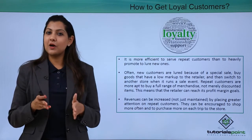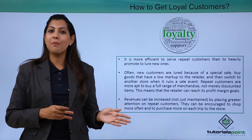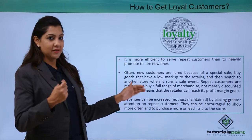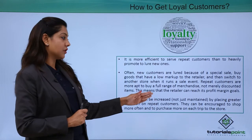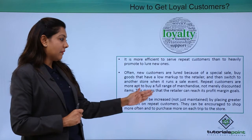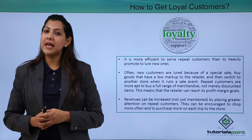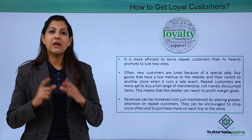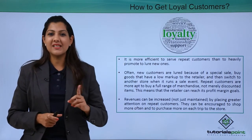But as soon as that discount, sale or promotion gets over, those new customers will flock back to your competition who was not giving them a sale or discount. They only come to you during a discount period, which is not a good thing. Revenues can be increased, not just maintained, by placing greater attention on repeat customers. They can be encouraged to shop more often and to purchase more and more every trip they make to the store. Hence, friends, always think more on how to get loyal customers rather than just a one-time customer.